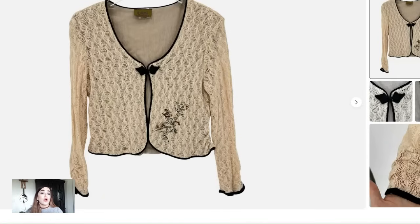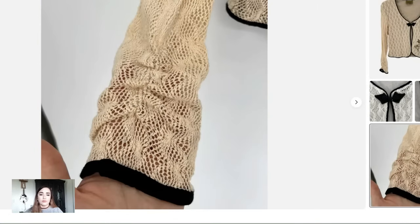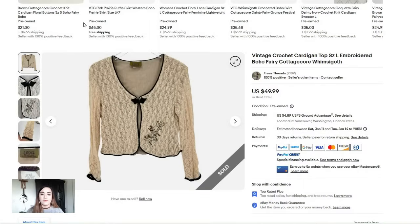Next is crocheted items. This is more of a fine crochet, small holes there. You do see some embroidery there, the floral embroidery that we just talked about. And that one sold for $50. They're using some other really good keywords here, such as whimsy goth.